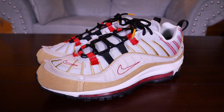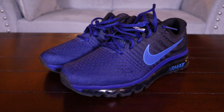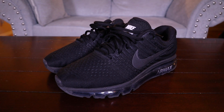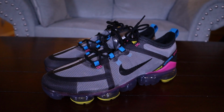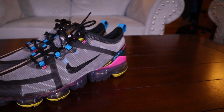Let's move on to the Nike Airs, you guys. Don't have that many Air Maxes yet. Definitely working on that for the future. Definitely looking for more Air Maxes to cop. Let's start with the Vapor Max. I think everybody loves Vapor Max. Vapor Max just look amazing. It's hard to find these for under $100, so you definitely know it's a premium sneaker. They look futuristic. They look like you're walking on clouds.